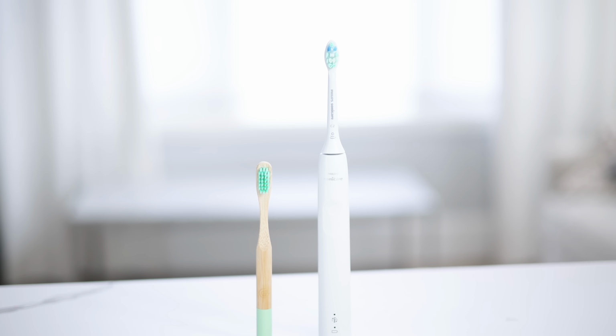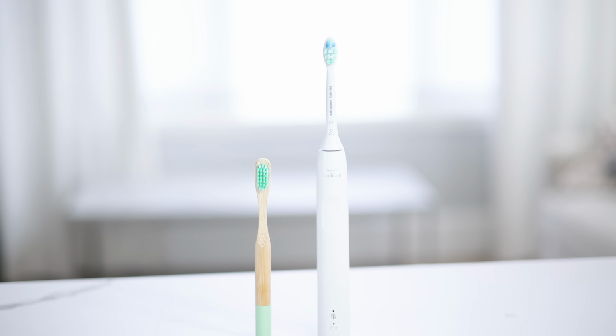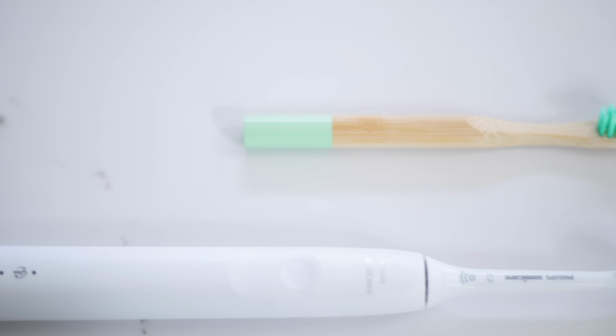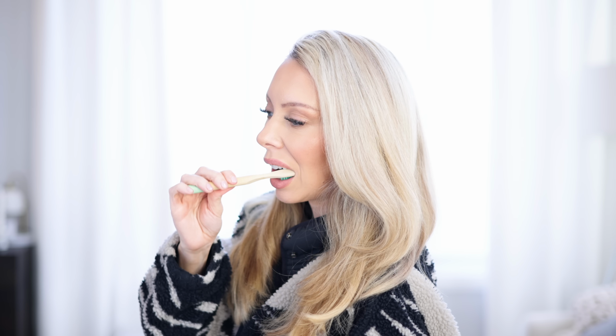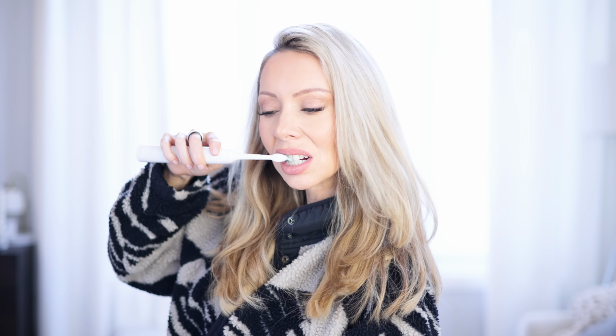My next question I have for you: what type of toothbrush are you using? Is it a manual toothbrush or electric? Which one is better? I think that most of us probably assume electric toothbrushes are better. I wanted to do the research here, and they actually did an 11-year study. The results were that using an electric toothbrush resulted in 22% less gum recession and 18% less tooth decay.